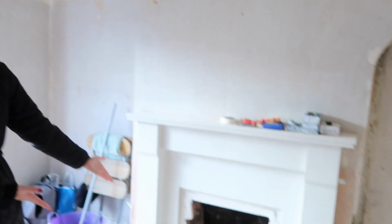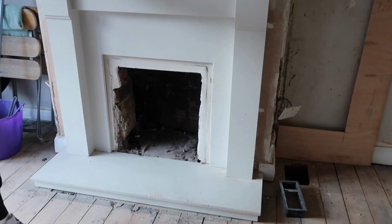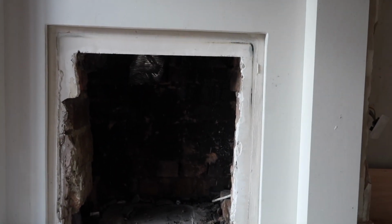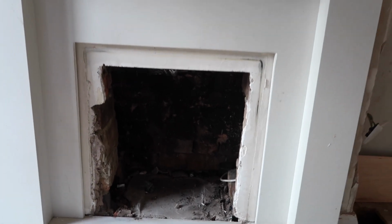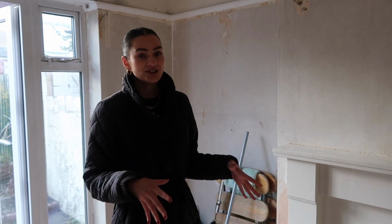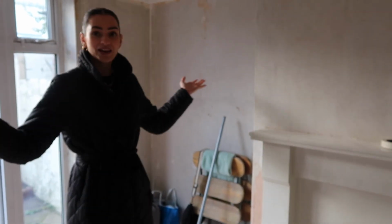Our boiler is gone, so we now have a very empty fireplace. We've still kept the surround of the fireplace, but inside it's empty. So we are hoping to do something with this and still have it as a feature of the dining room, because it's one of the things that we really loved within this house. But everything else is bare.